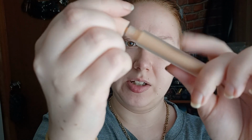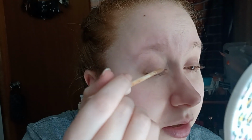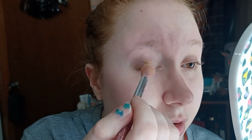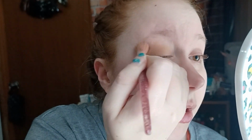All right, so let's see what we've got here. You just got like a normal doe foot. They don't have a scent at all. It's kind of interesting. Not that I was expecting them to smell a certain way, but for them to not have a scent at all is strange. I mean, so far so good. That blended out really well with this brush. We're not getting any weird creasing yet over the eyelid. So far, I'm not mad.